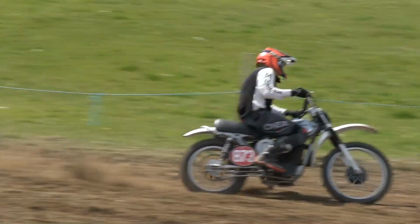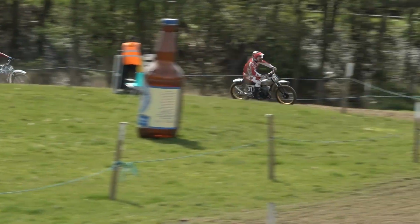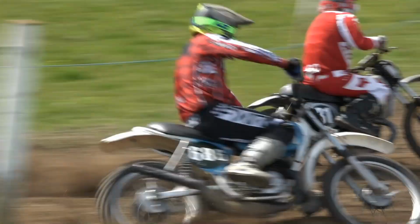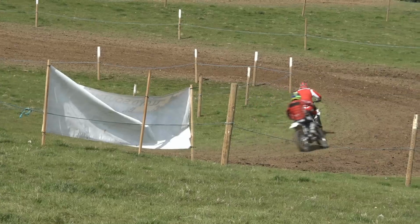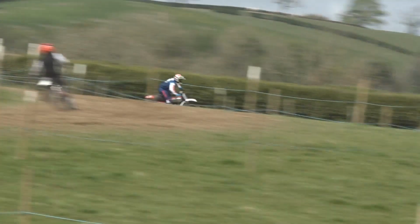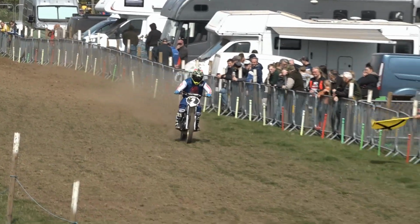And we've still got a decent scrap going on for the third and fourth placed positions between this man here, number 31, that's Stephen Hinchcliffe on his 250 Elsinore, versus number 686, that's Gary Colonel there on that Mark 7 250 Taco Persang. So that's Stephen Hinchcliffe and Gary Colonel there slugging it out for that third and fourth placed position. But here's your race leader coming across the line to begin his final lap of this race.